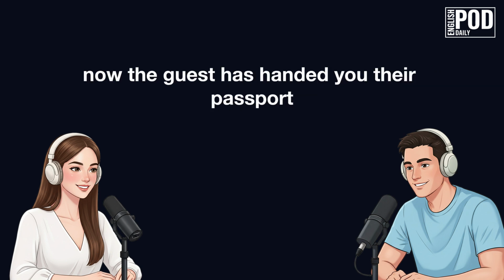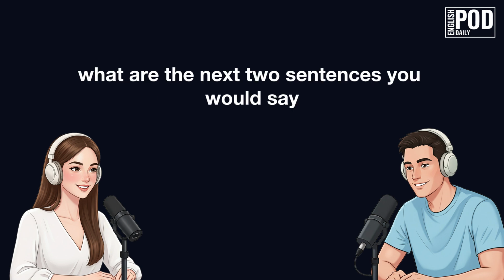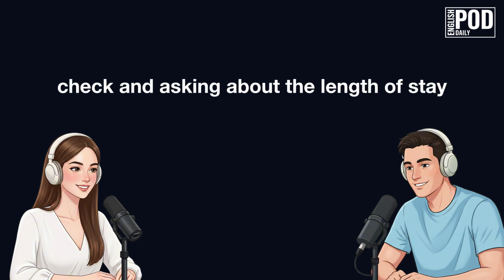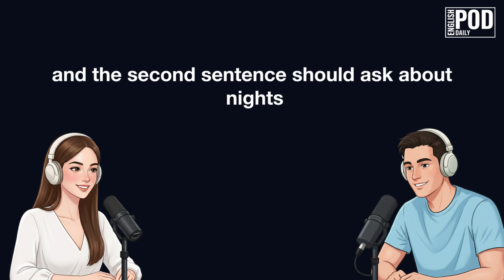Great. Now the guest has handed you their passport and reservation details. Step 2. What are the next 2 sentences you would say? Remember the phrases we learned for confirming the document check and asking about the length of stay. The first sentence should use the word verify. And the second sentence should ask about nights.